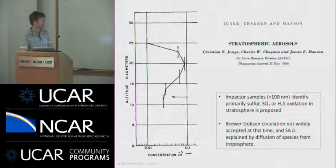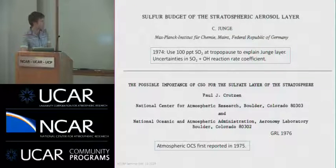At the time, one of the confounding factors was that the residual circulation wasn't widely accepted. So you had to explain this by diffusion of trace gases up into the stratosphere. He suggested that this could be due to either SO2 or H2S diffusing into the stratosphere and then being oxidized there to form these particles. Apparently, for quite a while there was a discussion about what the SO2 plus OH reaction rate coefficient was at these cold temperatures and low concentrations of water. This was an active field of research for about a decade, and it was very important for understanding whether you could explain this layer by oxidation of SO2.